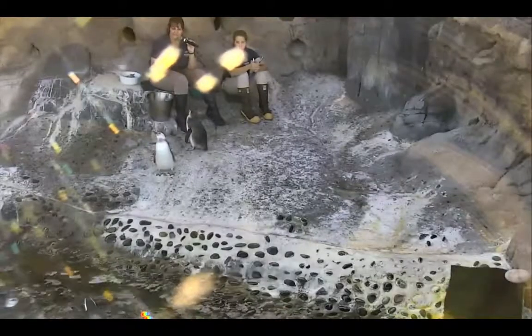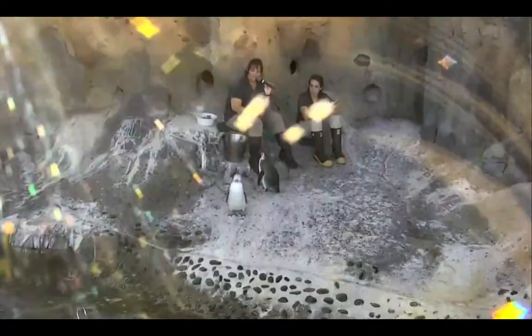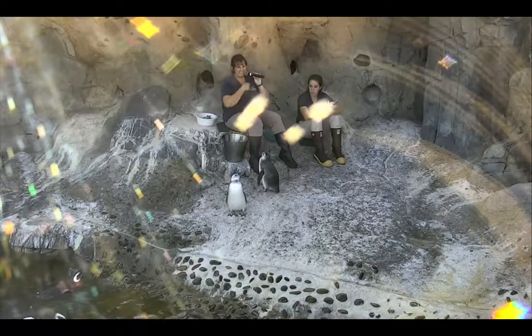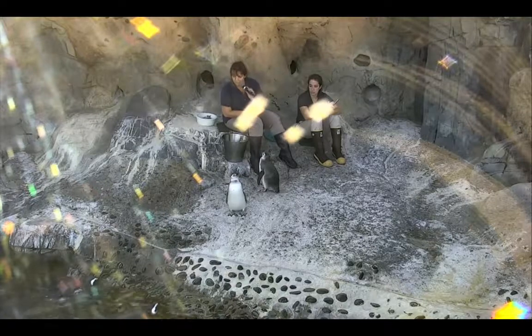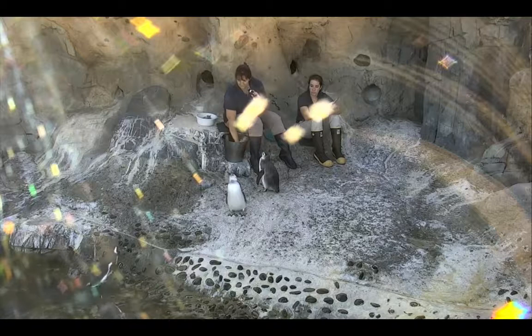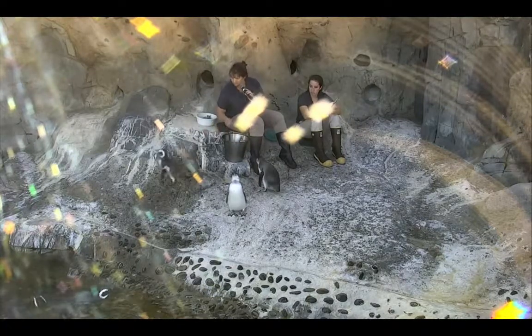The ones up here are juveniles, and the way you can tell is because they have no double black band on the chest. When they go through their first catastrophic molt, they'll get that distinctive double black band of all Magellanic penguins. Now, like I was doing earlier, you might notice here comes Patsy once again.